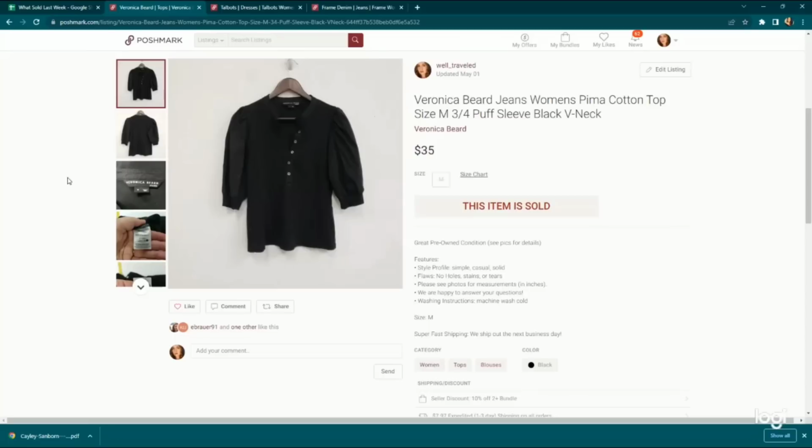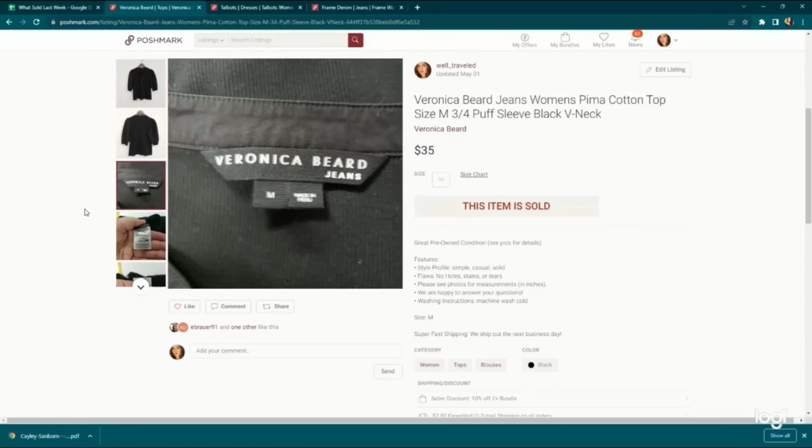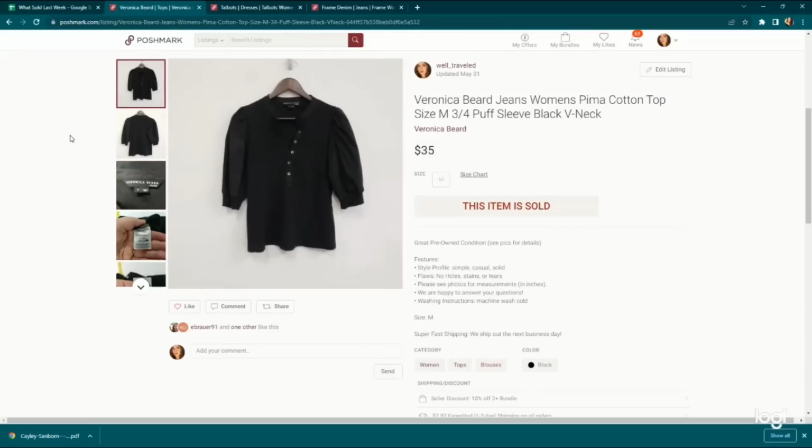All right, next one I feel like some of you guys are going to kill me on. This is Veronica Beard, which is a very high-end designer. But this is Veronica Beard jeans, and this is a puff sleeve kind of dressier top. Now, this top probably retailed for quite a bit of money, and usually Veronica Beard stuff does resell for quite a bit. I listed this for, I think it was $50 on Posh. I got an offer for $35 and I took it. The going rate for basically the exact item on eBay was $40, which is what I listed it for on eBay.